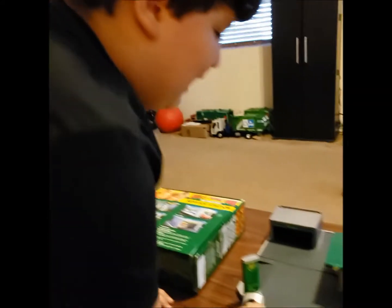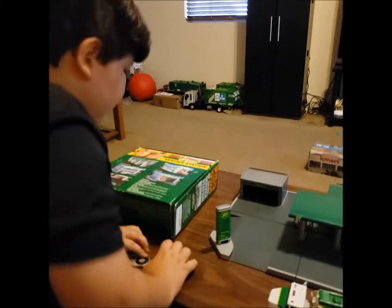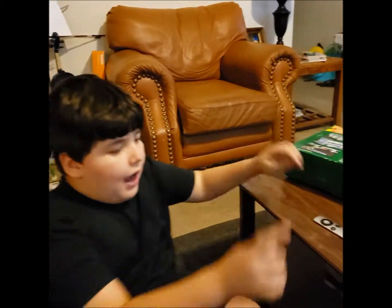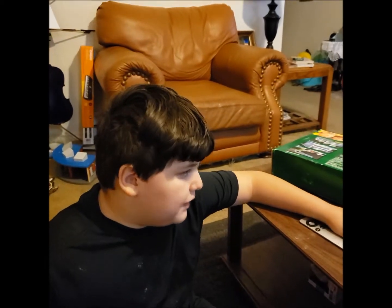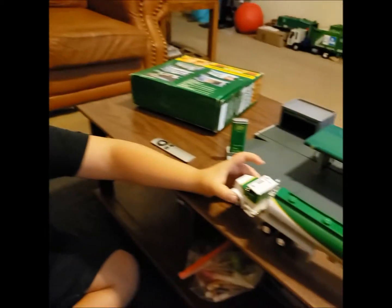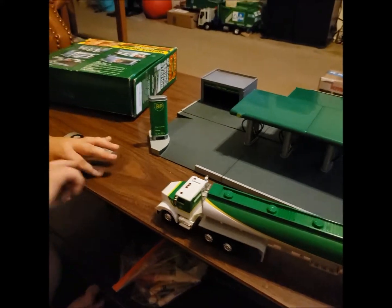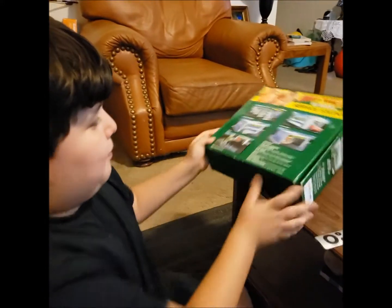Here's a vintage toy review of the BP tanker truck and gas station. Alright, so I'll tell you the story about this. I got the gas station for Christmas, and I got this for my 6th birthday. I'm 7 right now. And as you can see, this is the box it came in.